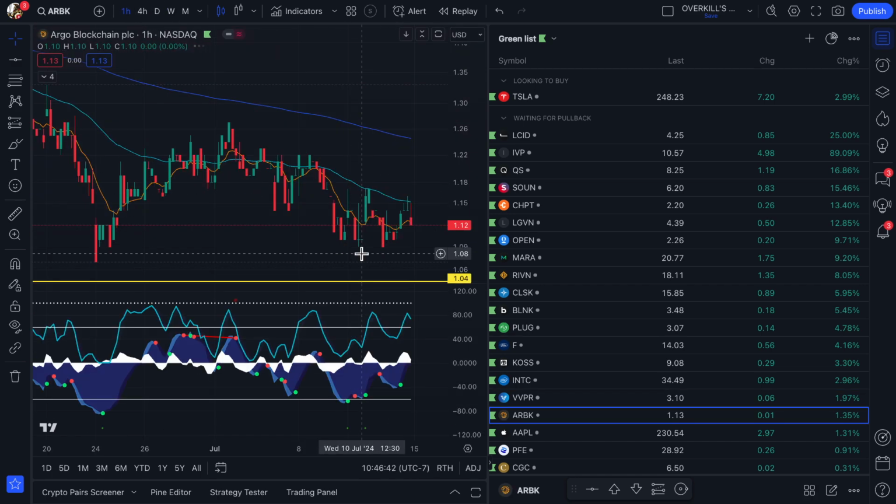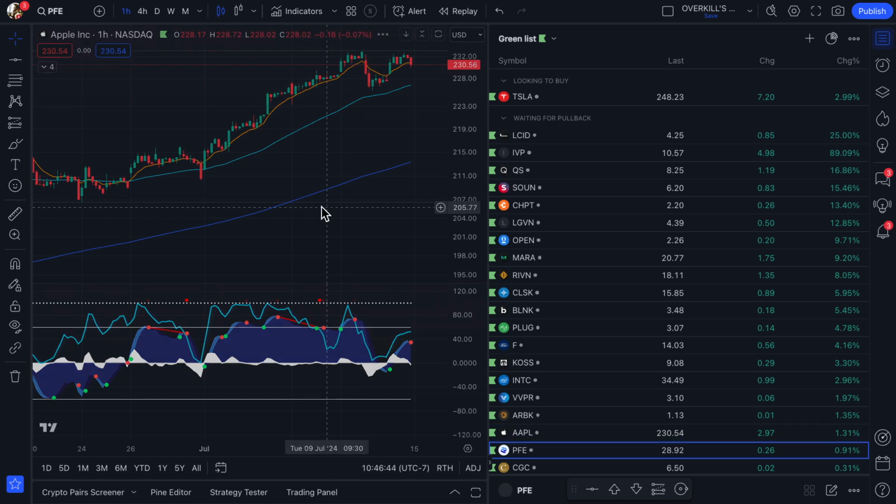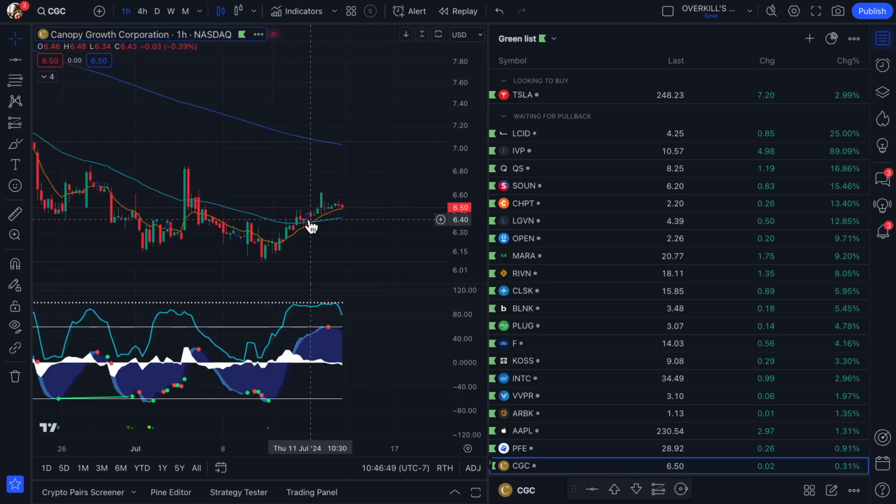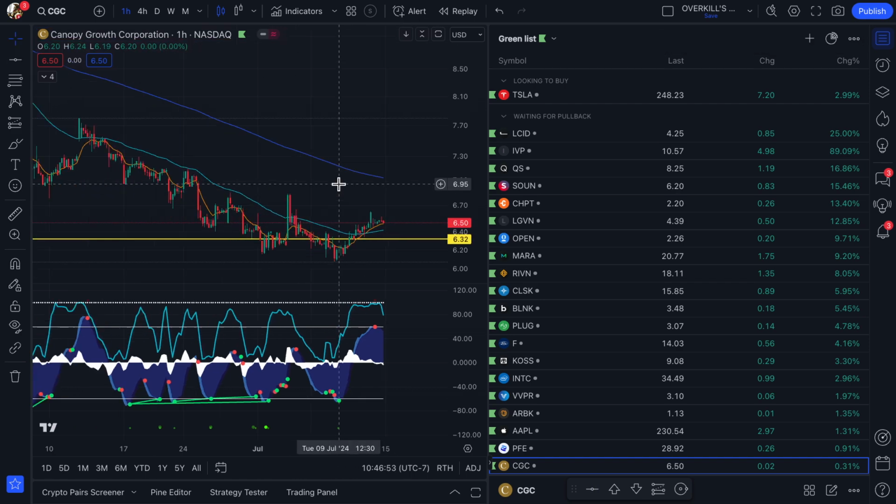Okay, still need a pullback on that. ARBK needs a pullback. Apple needs a pullback. PFE needs a pullback. CGC now popping off over the hourly, so that's just now getting up over the hourly. The stop loss on that.